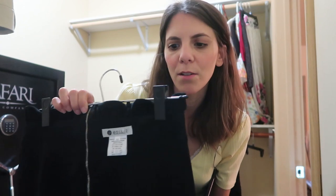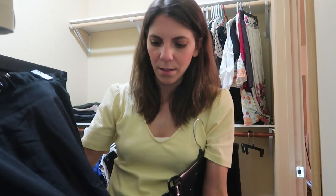This skirt is made of suede material, so I put it in reverse to hang because these little things, they mark the skirt, so this is how I keep them from marking.